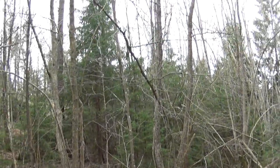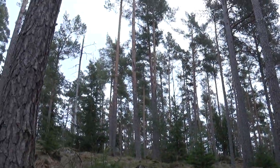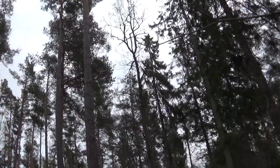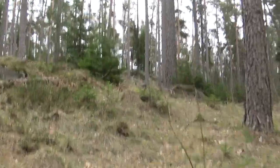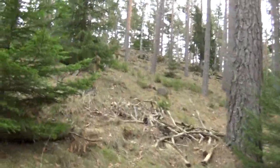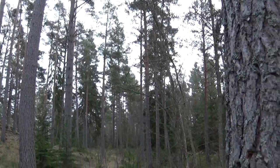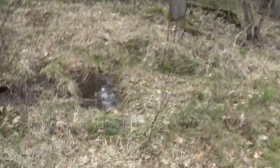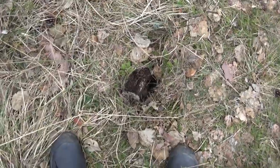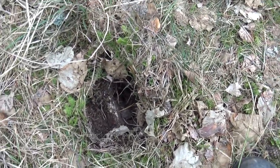If you can tell or not, the quality is not the same as before, because I have another camera here. So if the quality is a little bit worse, then I'm sorry. I'm gonna change the settings. What the hell was that? Something fell down here. Must be a mini branch. There's some water and a track. It's a big track. I guess this would be elk, moose, but I'm not sure.